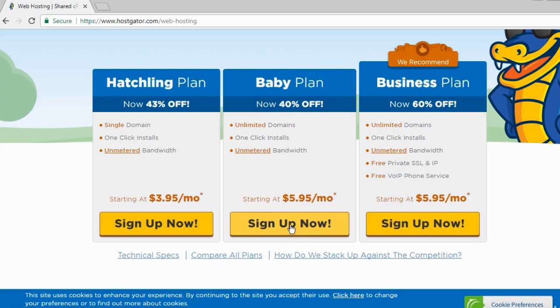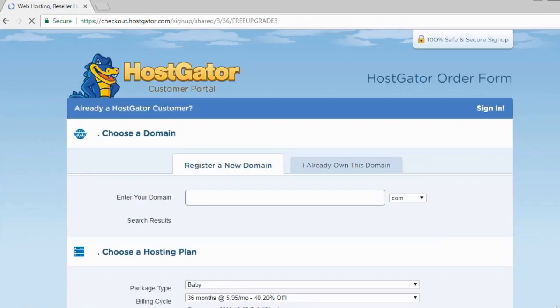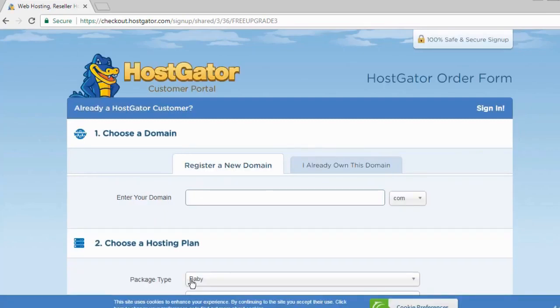I'm going to click sign up now, and it will give me a dialog box for some information. The first thing you need to do, you see here there's an option to register a domain name, so you need to type in a domain name. You've also got an option, if you already own a domain name and you don't want to register a new one, you could click on this option, and there'll be a way you can transfer that domain onto this hosting package.